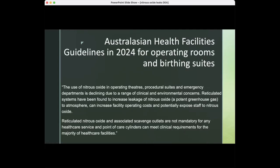As a result of all of this evolving information and advocacy by anaesthetists in Australia, the Australasian Health Facilities Guidelines changed last year. And so they state clearly now that reticulated nitrous oxide is not mandatory for any healthcare service, and that point-of-care cylinders can meet clinical requirements for the majority of healthcare facilities.